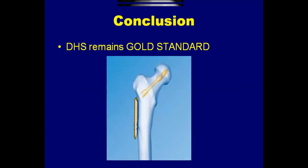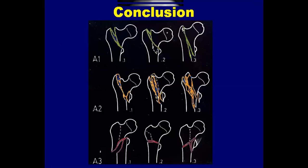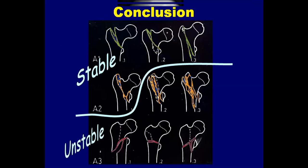So in conclusion, we wish to convey that DHS remains the gold standard. It can be applied in each and every type of trochanteric fracture of the proximal femur, let it be stable or unstable. In stable fractures, I think this is the treatment of choice. In unstable fractures, you can go ahead with the PFN, which is definitely the intermediary, better biomechanical implant for these comminuted unstable fractures. But even these fractures can be managed with trochanteric stabilizing plates and good reduction and good positioning of the implant. Even the DHS can manage these unstable fractures.